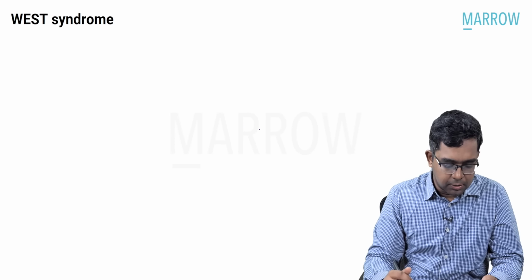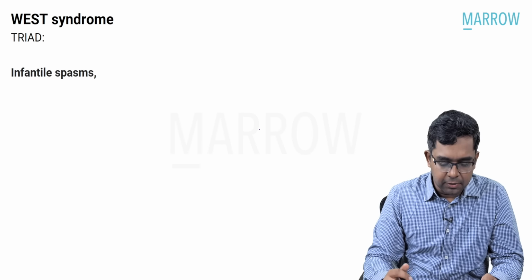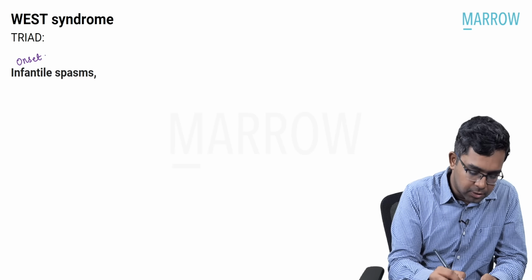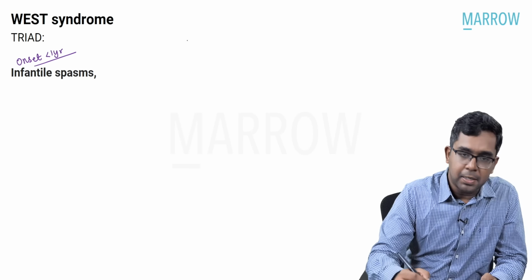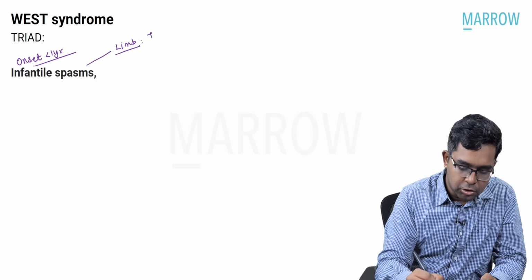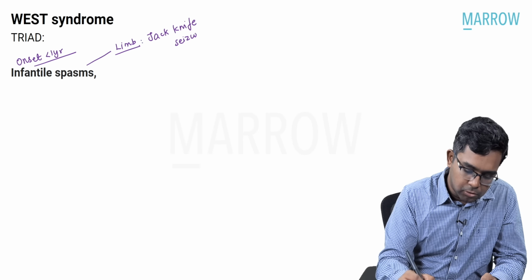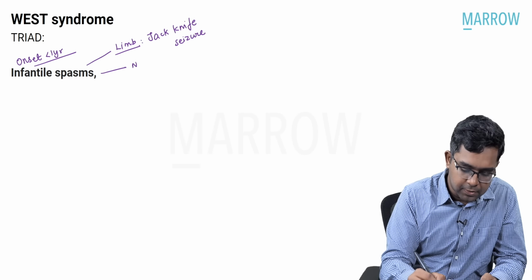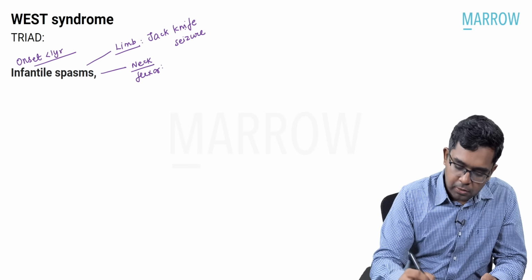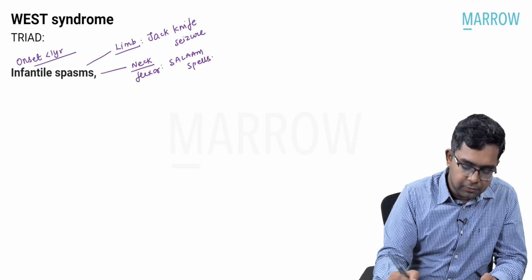Now talking about West syndrome, it's a condition characterized by a triad. The first in the triad is infantile spasm. As the name suggests, infantile. So the onset of this condition is in a child less than 1 year of age. Spasms involve the limbs, characterized by jerky movements in the limb called the jackknife seizures. It can also be associated with spasms of the neck flexors, which is called the salaam spells. That is the first in the triad.